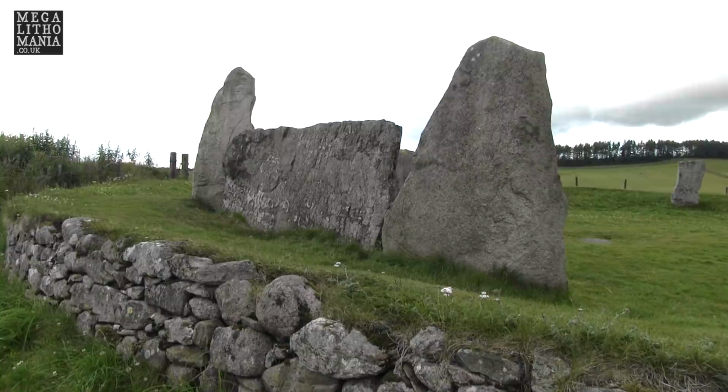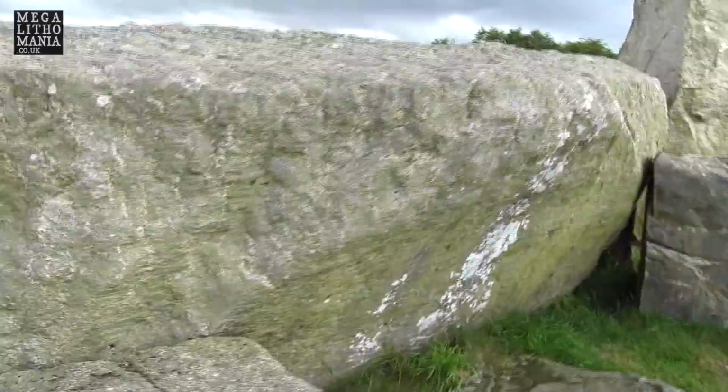So here we have the pink granite recumbent stone, and you can see the lines of quartz moving all the way through it. It's very, very noticeable when you get a bit of light on it. And this one down here as well, we have strips of quartz. I'm sure this was chosen for good reason. It wasn't just a random choice.